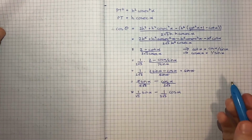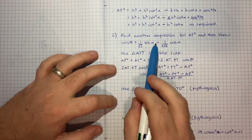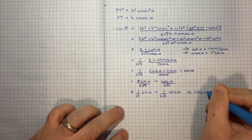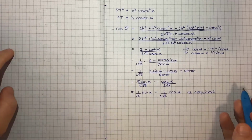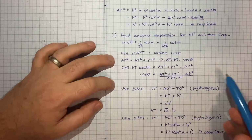And if I come back to the expression, that is exactly the expression that we had to show. So that's as required. So that is part 2 done. So quite a bit to it. I can see why this bit was worth a few more marks.